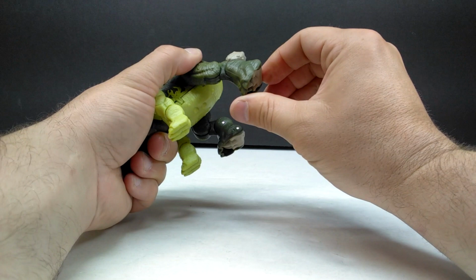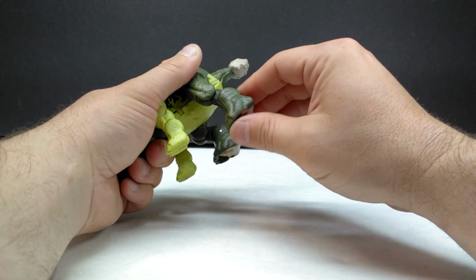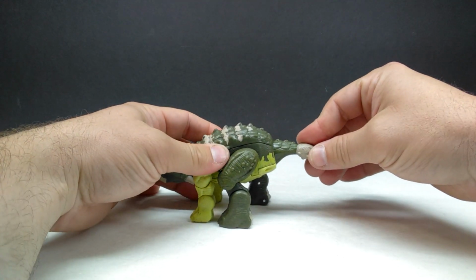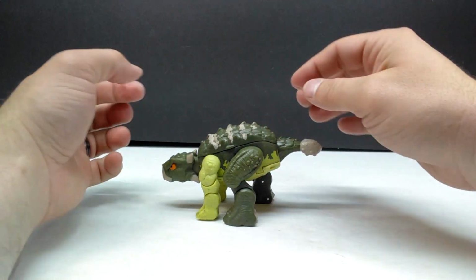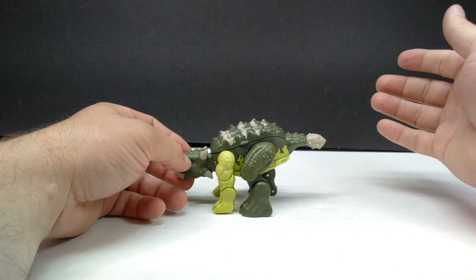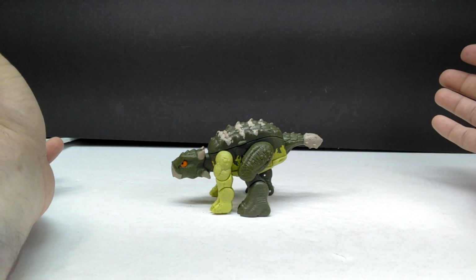There we go. You can, I guess, claim the articulation here of the toes coming out if you transition it into the T-Rex, but you also have the tail, but that doesn't really articulate either. Of course, they can articulate when you open this and transition it back to the T-Rex, but it's not legitimate articulation, I would say, not like anything you can use to create a different pose.